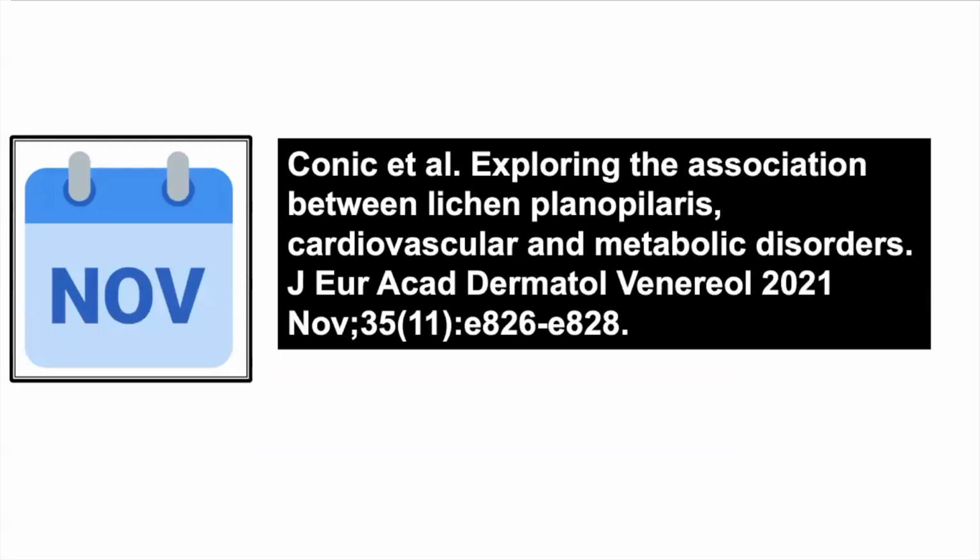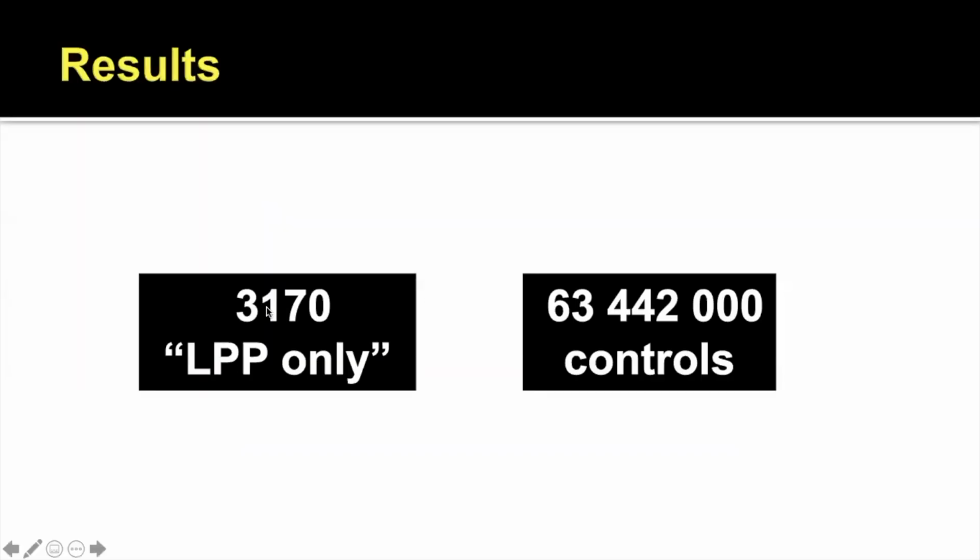This new study by Connick and colleagues, again, from the Cleveland Clinic, Dr. Bergfeld's group, really throws all that into question again as to whether the studies we've had before just haven't been appropriately powered to answer this question. Do patients with lichen planopilaris have an increased risk of heart disease or not? And so this was a study using a very, very large database. And now that we're using electronic records and patient data is punched into these computer systems, we can have control groups with 63,442,000 control patients. So that's the power of electronic databases, is really to get these large studies, which allow us to ask some pretty good questions.